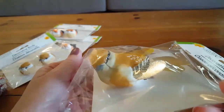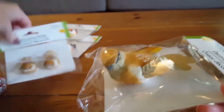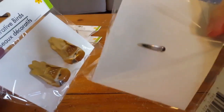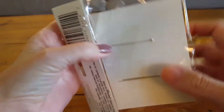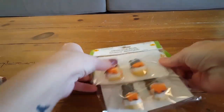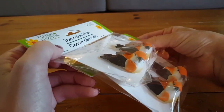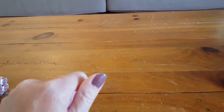I picked up this one. This one was new. It has gold feathers, which I thought was pretty. And of course, I had to buy the babies to go with it. This one has the clip as well. And these have like a pin, almost like a bobby pin. So picked up those. And I picked up 2 sets of these baby birds, which are adorable. And then those have the clips as well.